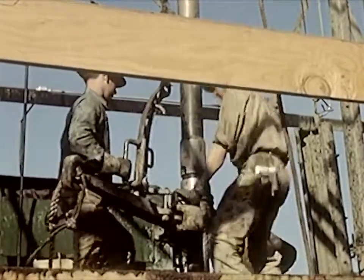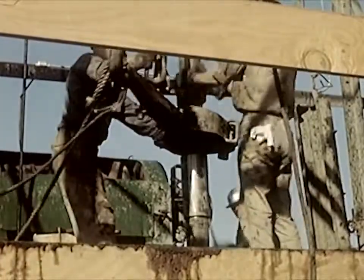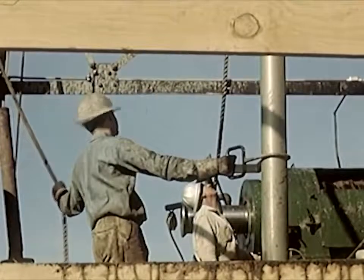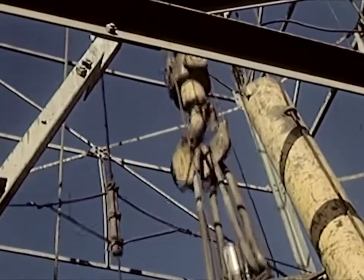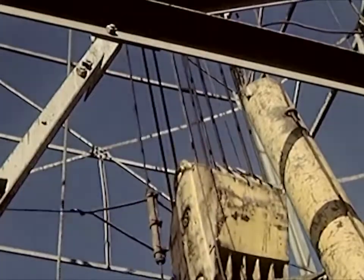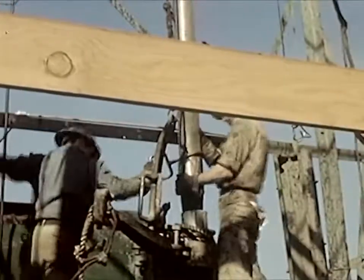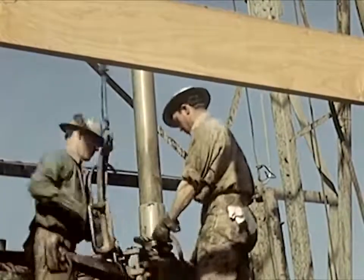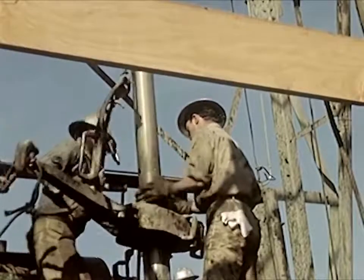The men use a large wrench called a tong to screw the lengths of pipe together. The pipe is slowly lowered into the well by the large yellow pulley or block. As the hole becomes deeper, more lengths of pipe are added at the top. They drill deep enough to find the oil deposits. The men make frequent tests to find out which layer of rock or sand contains the most oil.